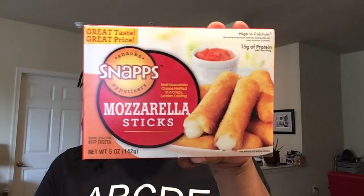You have to be really careful when you're cooking these. Heat up not too high because that cheese will pop out of these quickly. But the best buy date on these is October 8th, 2021. Again, the Snaps mozzarella sticks. Love those. Are there any other Snaps products you like? I see the jalapeno poppers and the baked potato skins or something.